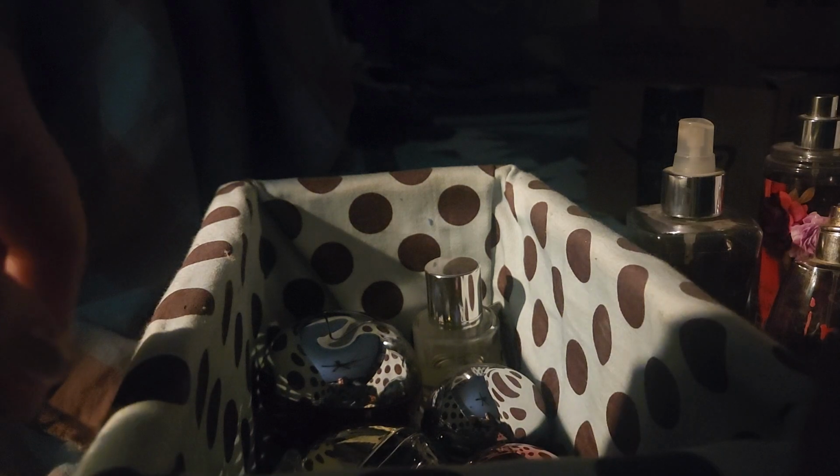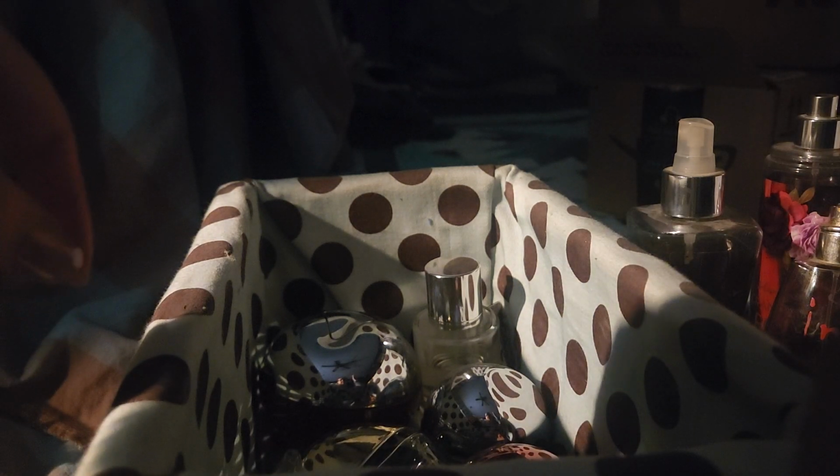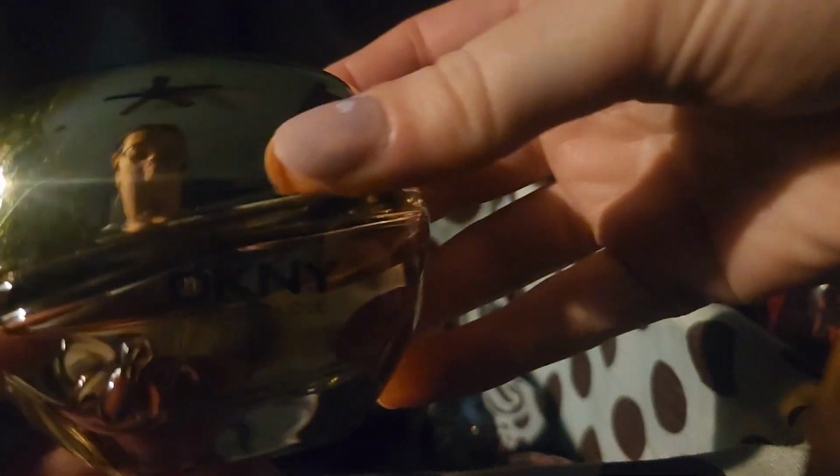Okay, then we've got a whole heap of DKNY. We've got DKNY, Nectar Love, in this funky looking, look, it's me, funky looking bottle with a little flower butterfly doohickey on it.